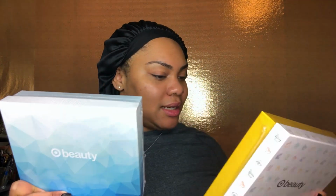So here we go. So I have this one and then I have this one. This yellow one is way heavier than this blue one. There's no details on what's inside of them, but they both did cost $7 each. I did see the contents of them online before I ordered them, but I don't know which is in what. So let's open them. I like the color yellow, so let's just start with yellow.